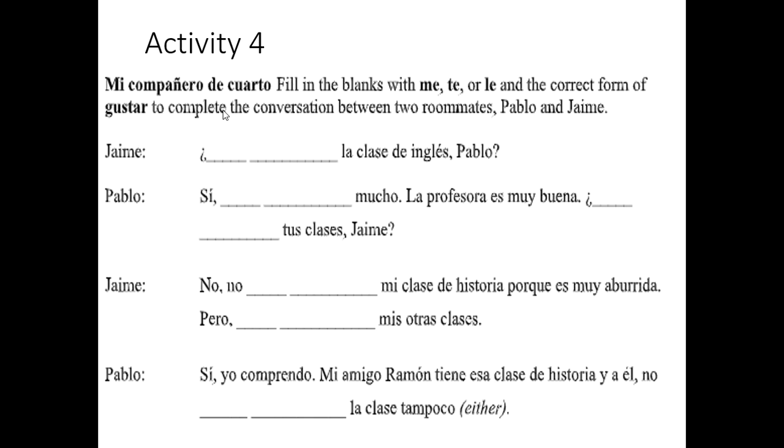Activity 4, mi compañero de cuarto. Fill in the blanks with me, te, and le in the correct form of gustar to complete the conversation between roommates Pablo and Jaime. This doesn't have numbers, but on the activity worksheet, I put down 1, 2, 3, 4, 5, 6. So number like that.